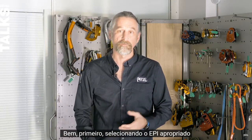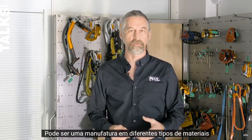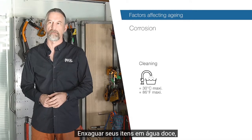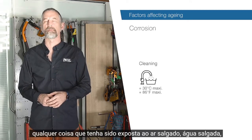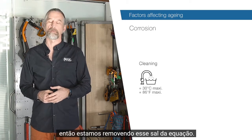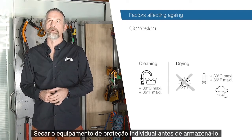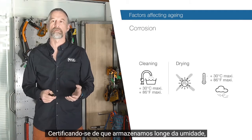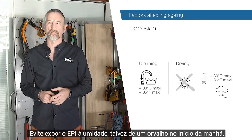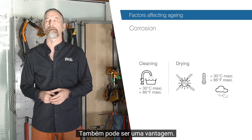What can we do? Well, first off, selecting appropriate PPE which is adapted and designed for the environment. It may be manufacturing different types of materials which are more or less corrosion resistant. Rinsing your items in fresh water. Anything which has been exposed to salt air and salt water, give it a rinse in fresh water, soft water, then we're removing that salt from the equation. Drying personal protective equipment before storing it, so making sure that we store away from humidity, but first off, making sure the equipment is dry before we store it. Avoid exposing PPE to the humidity, perhaps of dew in an early morning if we're then going to keep it wet during the day. It could be an advantage as well.